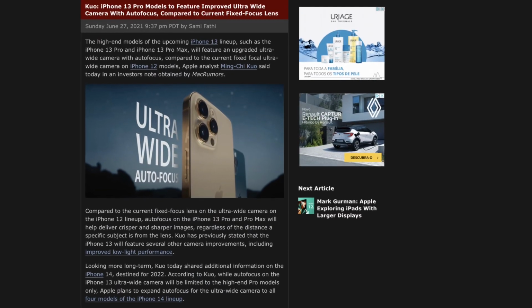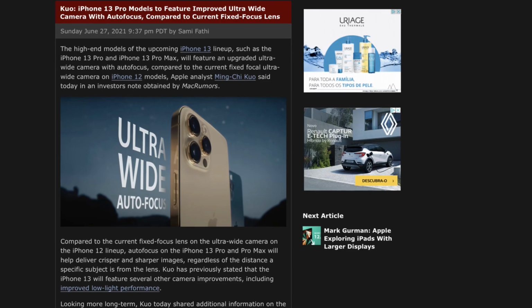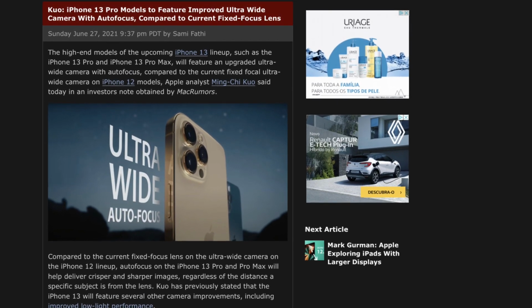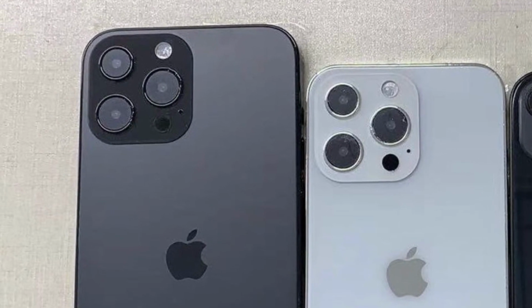And the optical image stabilization or sensor shift that we see on the iPhone 12 Pro Max will now be available on the iPhone 13 Pro. So the Pro and the Pro Max will feature the same camera array, but on the iPhone 12 we saw that the difference between the 12 Pro and the 12 Pro Max was big, because the 12 Pro Max had much bigger lenses and had sensor shift. Now on the iPhone 13 Pro and Pro Max there won't be any difference so far as we know.